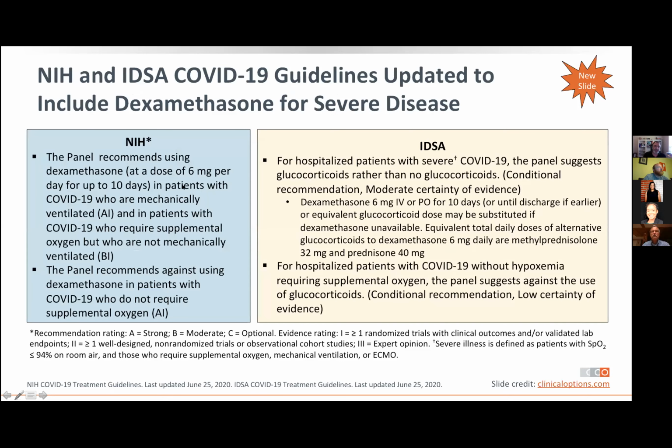So this is why the NIH and the IDSA incorporated dexamethasone as part of their armamentarium as recommended drugs. And on this slide, I'm not going to go through the details, but you have the doses that you can give, and some other caveats.